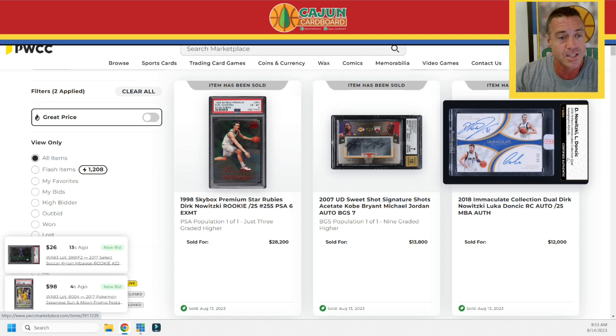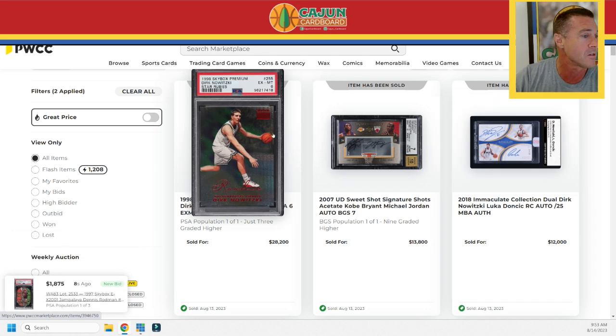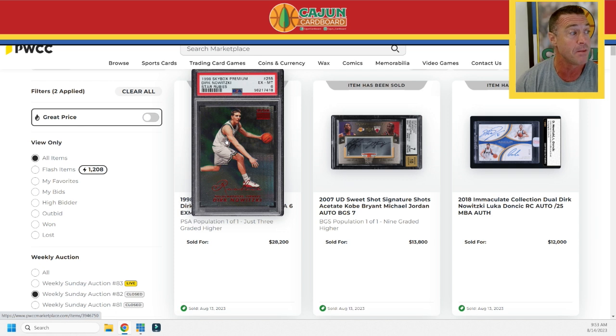I get it, it's sealed. It's got the NBA sticker. If you think it's going to grade poorly, just grade the autographs and put the card in an authentic PSA slab. Who cares? And then the winner, and it's not even close. It is twice as much as the next closest card, the 1998 Skybox Premium Star Rubies Dirk Nowitzki rookie card.